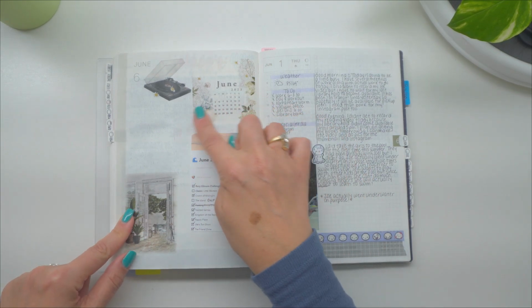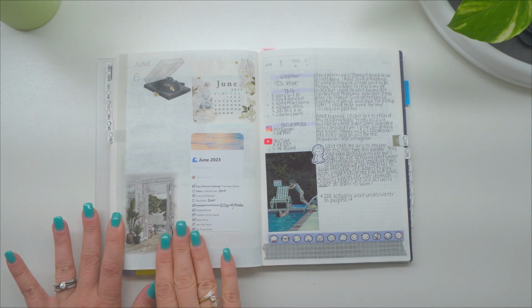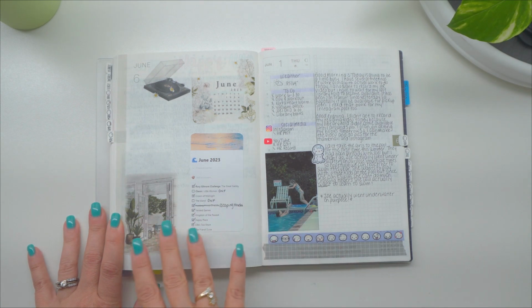And then these were some extra little Sterling Ink stickers that I had from my subscription kit. And that's what I use for the very first page of each month in my Hobonichi Cousin.